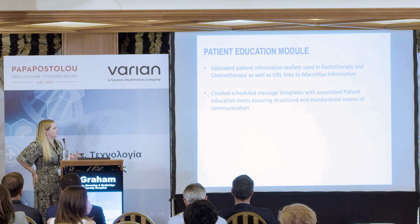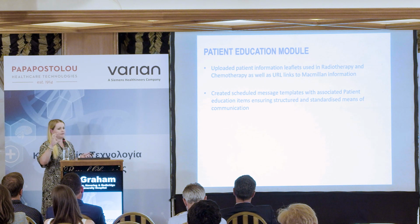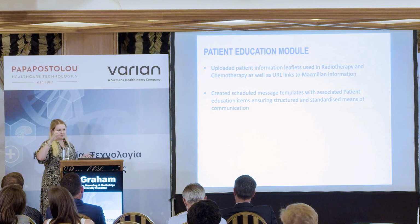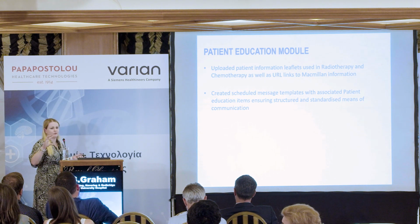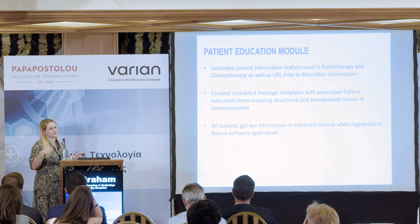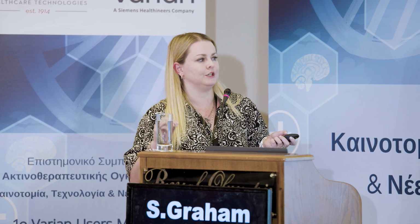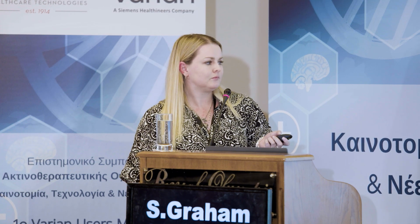We created scheduled message templates, so at the start of a patient's journey through Noona, they'll get a message which has the electronic information sent to them. And this is structured and standardised, so this means that the communication that's going out to patients is the same no matter who sends them the information. And it means that they're getting the key information when they're registered.